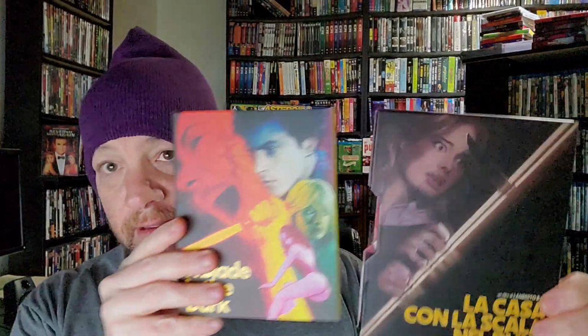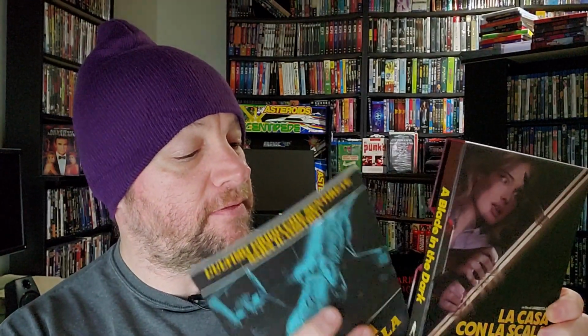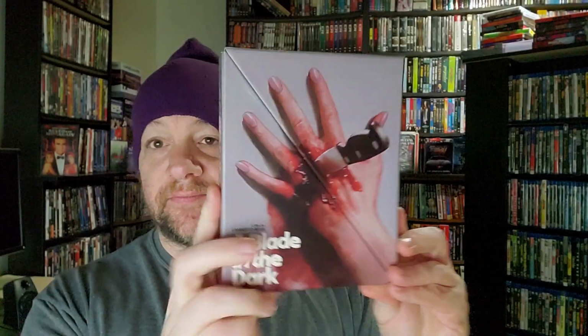So put that back in there, and then the funky box back into the box. Get the booklet. Slide the booklet in without destroying it. There we go. And putting the puzzle pieces back together. There we go. Blade in the Dark. Pretty cool. I like it.